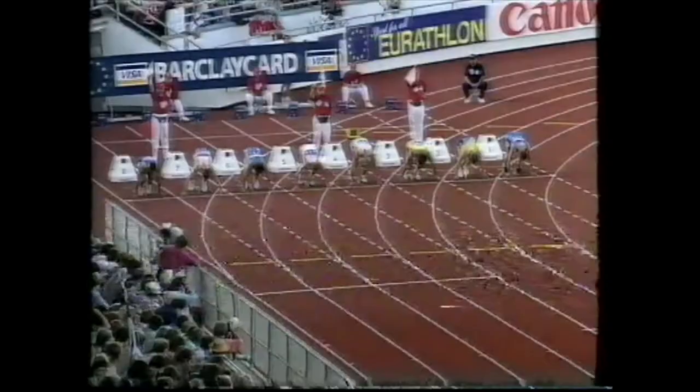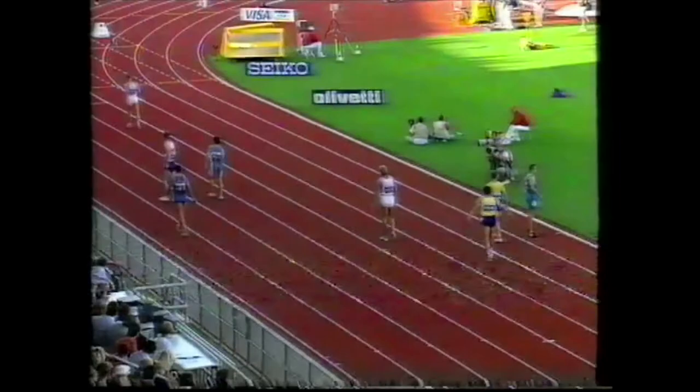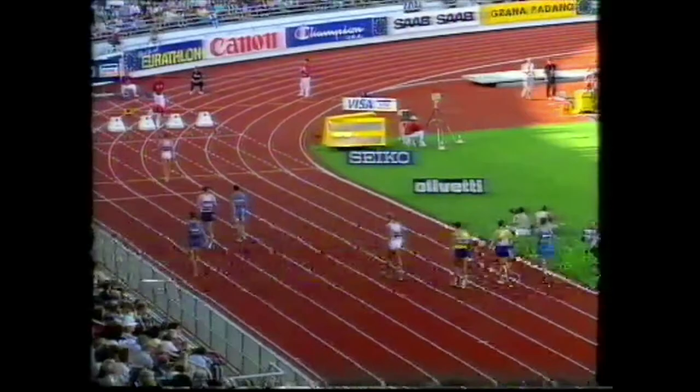Start. Not absolutely clear who was responsible for that. They all seem to come away together. And these will be nervous moments once again, particularly for Toby Box. He had an indifferent first round. He looked very nervous, as one would expect. His first major championship.